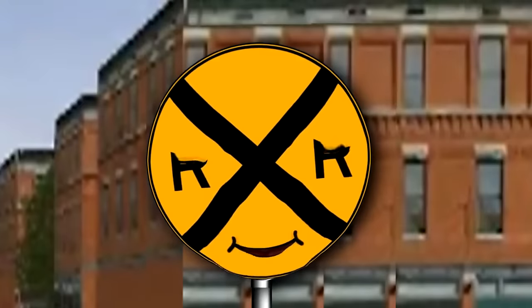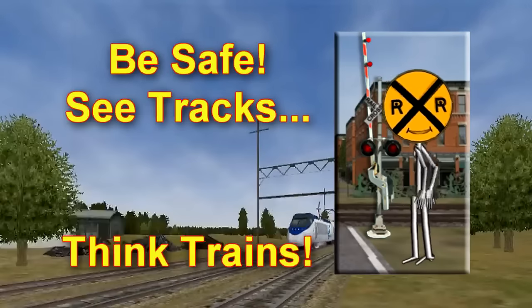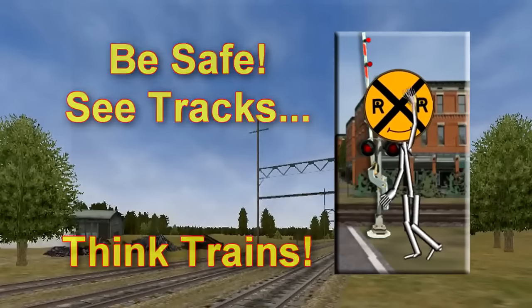Now you have some idea of just how fast the trains you see are going. Remember, be safe. When you see tracks, think trains. So long!